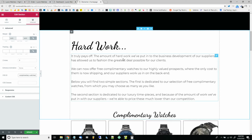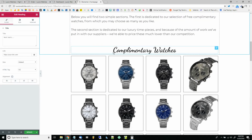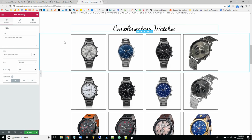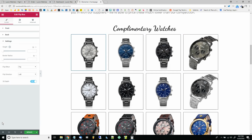So moving on, here's a regular text block as opposed to a title. Pretty self-explanatory. I'm sure you'll be familiar with these things. Another title, and then basically you have your flip boxes. On your flip boxes, you can change a lot of different things. It takes a little bit to play with it to find something that really looks good.